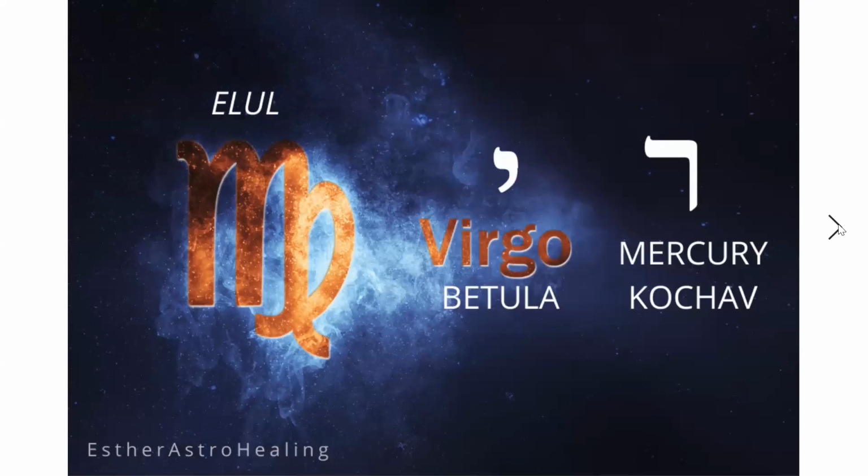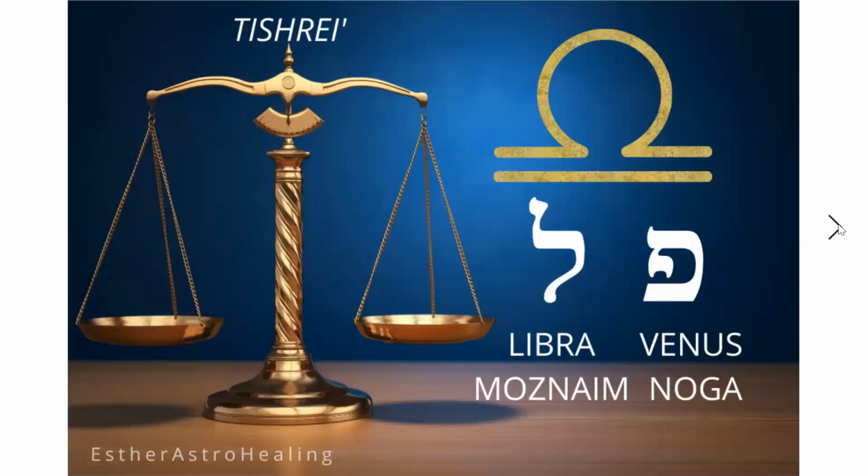We have a beautiful Virgo. And Virgo, your Mercury again, same as Gemini, is created by the letter Resh, and it's called Kochav. And Virgo, Betula in Hebrew, is created with the letter Yud. And it represents the month of Elul. It's a very important month as well. It's called the month of redemption, the month of tshuva. It's a very, very powerful combination as well. Resh and Yud.